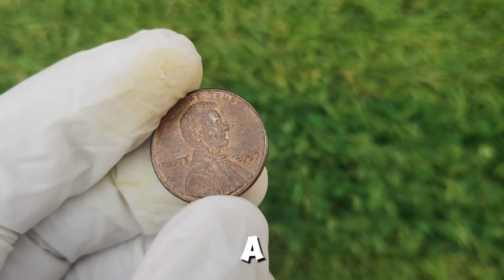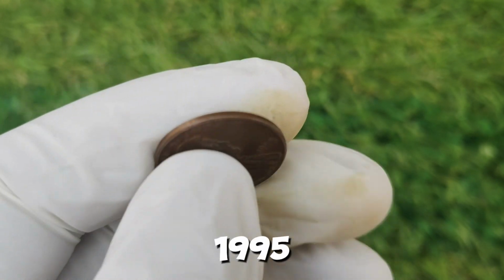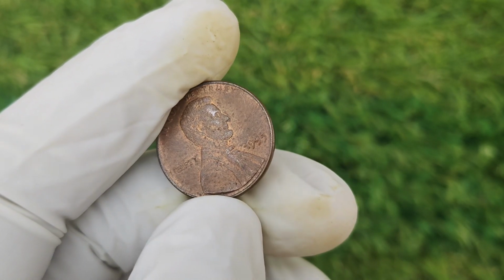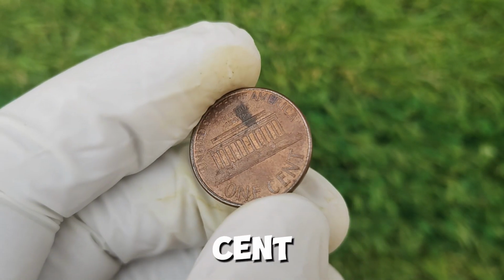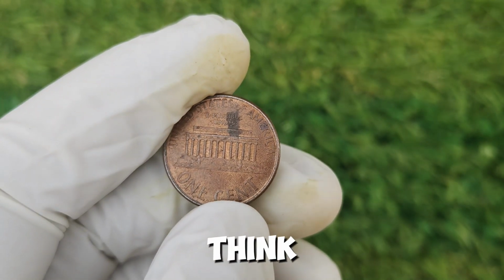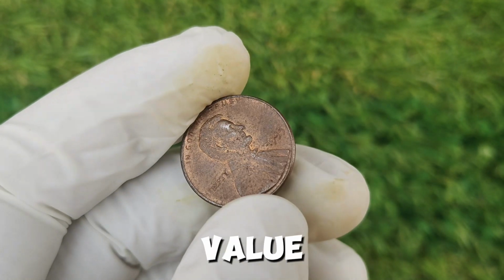Have you ever looked at a penny and thought to yourself, could this little coin be worth more than just 1 cent? Well, if you've got a 1995 penny in your collection, you might be sitting on a goldmine. Today, we're diving deep into the fascinating history and mind-blowing value of the 1995 1-cent penny from the United States of America. Now, let's take a step back and think about this.